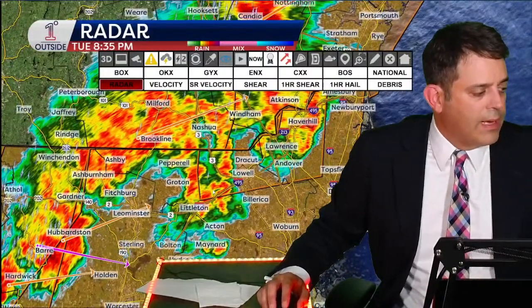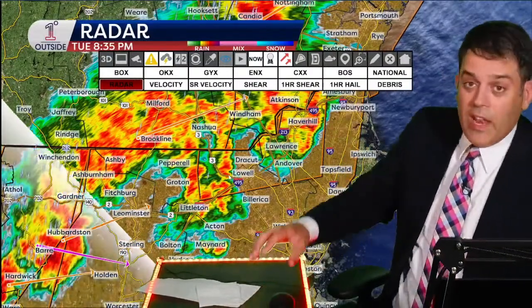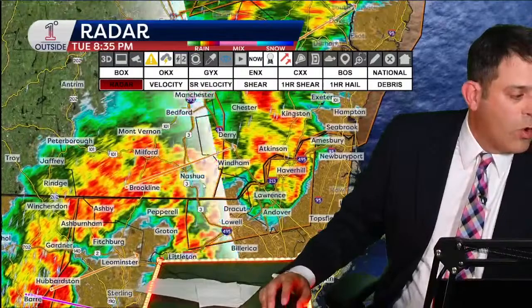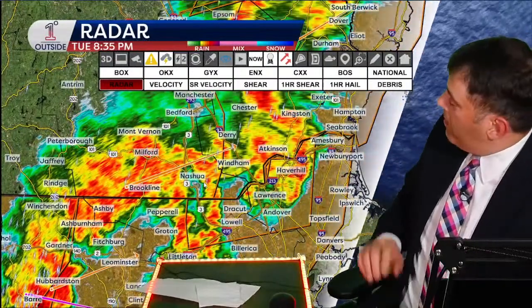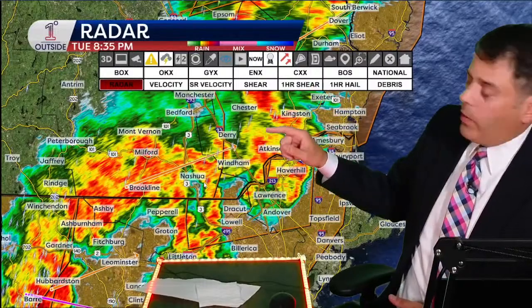You've got thunder and lightning now coming back in at Lowell and Dracut. You already got hit once. You're going to get hit again by the next round that's coming in. You've got quite a bit of lightning continuing from Nashua to Manchester and up to Windham, New Hampshire. That's that cell that's over southern New Hampshire right now.